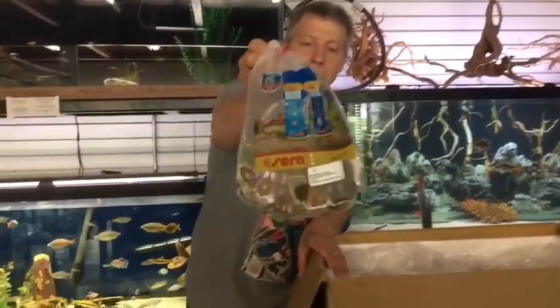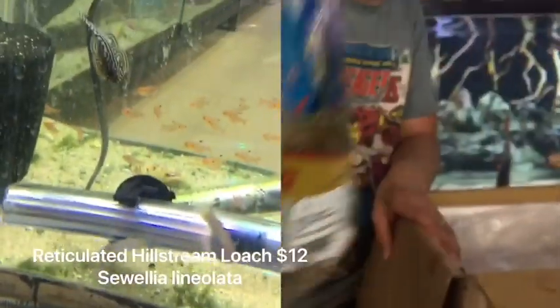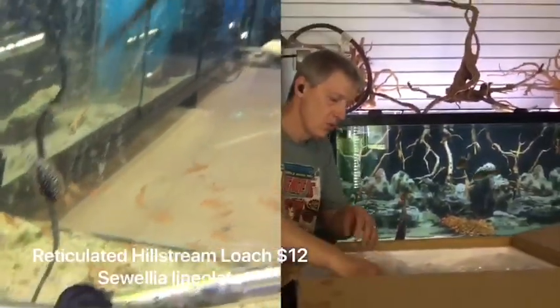Somebody's been asking me about these. Reticulated hillstream loaches just ran out, so we got a restock on those. Try to always have those guys in stock. Super great.